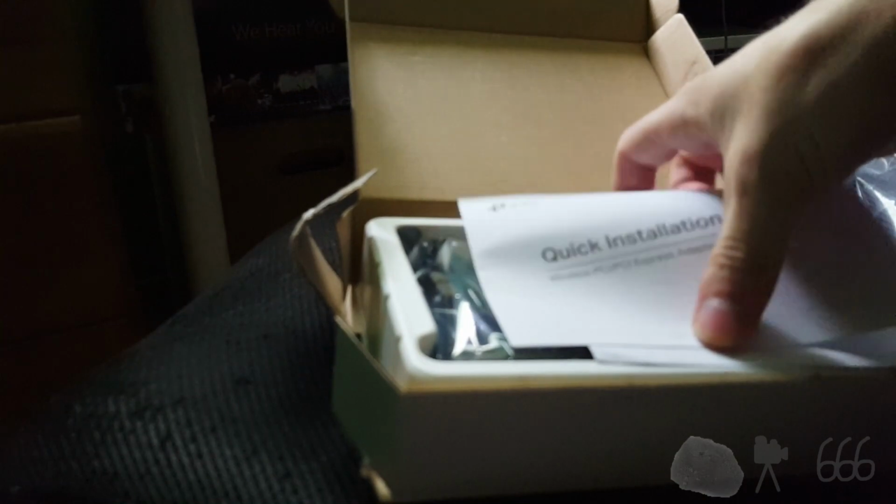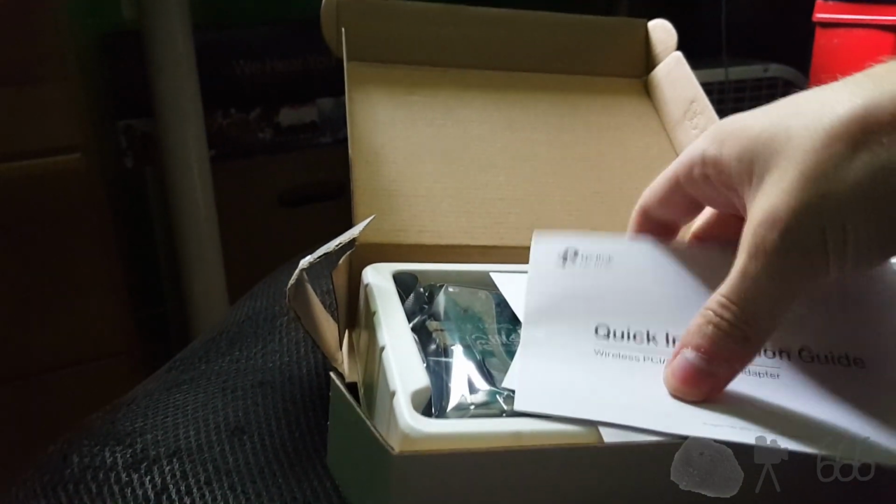Nope, I'm going to have to stop the camera and do this. Well, that was ridiculous. I hope this isn't DOA, because I won't be able to take it back now. Alright. So here we go.